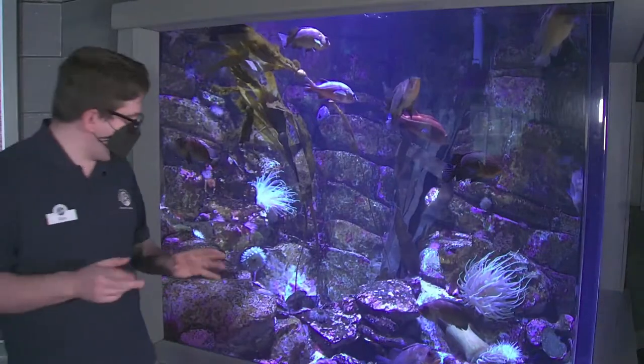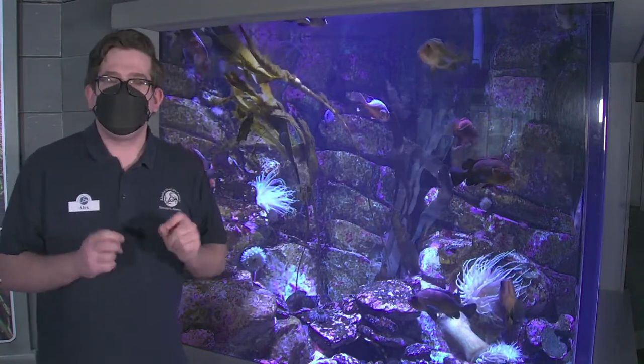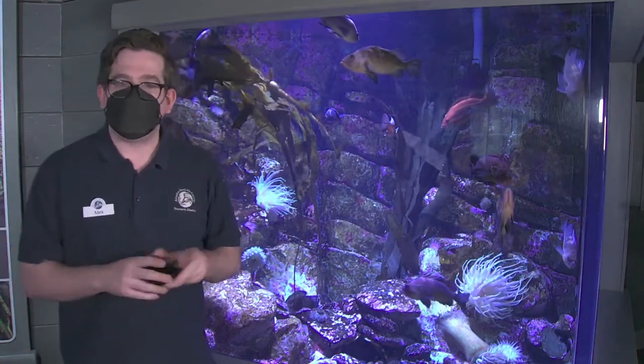Now, I mentioned there was another one hiding in here, and unfortunately, it's down in a burrow. So we are going to look at a rock greenling. And the rock greenling, just a gorgeous fish. I got some footage of it yesterday.